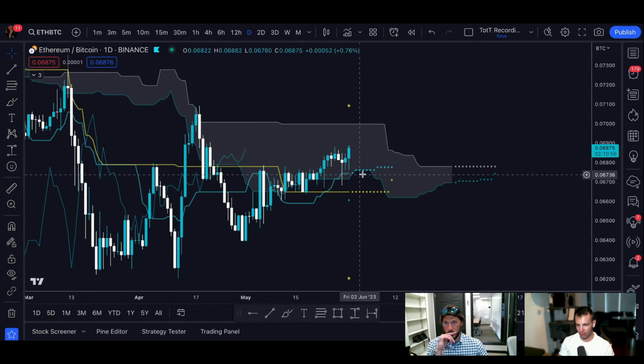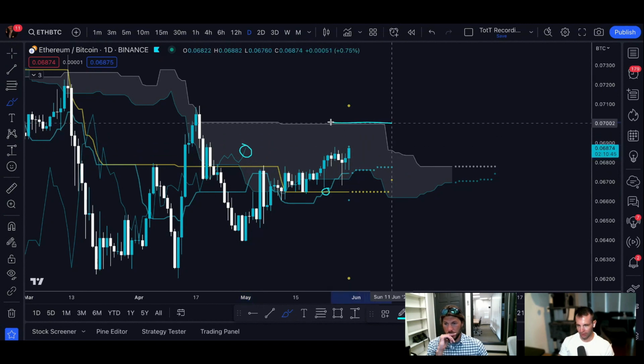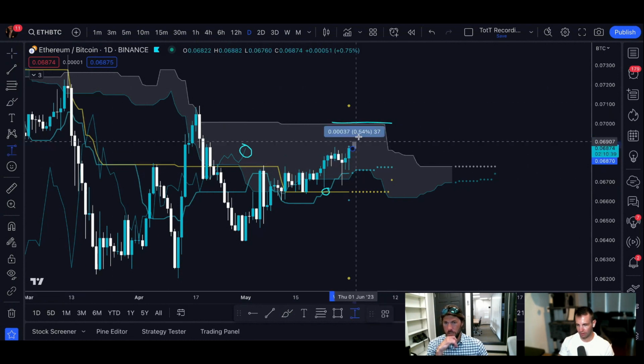Just from an Ichimoku perspective, at least on daily, you do have an active edge to edge here. So, Tenkan above Kijun, Chikou span above price, and price is inside the cloud, and the target there is 0.07. So yeah, 0.07. Point being, that's probably the highest I see ETH BTC pushing up.